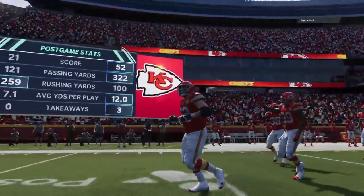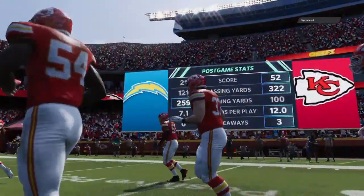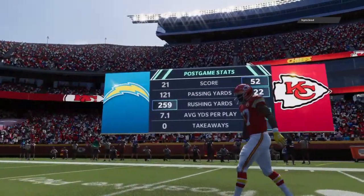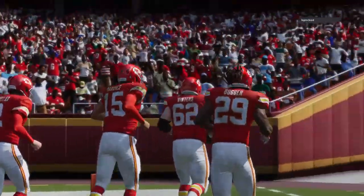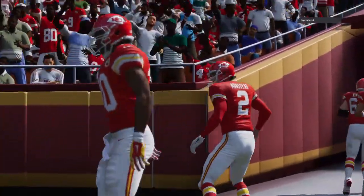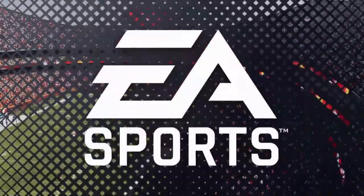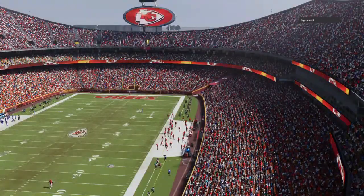So for Kansas City, the win here means it'll be a 7-1 first half of the season. And they will hit the road next week to take on the Miami Dolphins. Meanwhile, for the Chargers, they fall 2 games under 500 now at 3-5. And they'll be off to Minneapolis next week for a look at new U.S. Bank Stadium and a date with the Vikings.